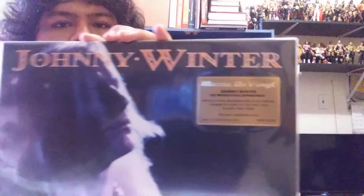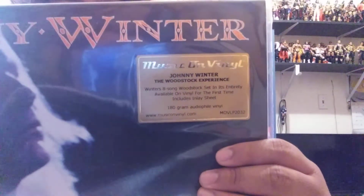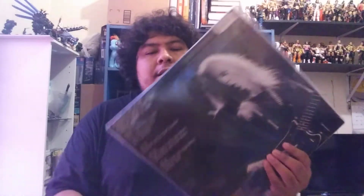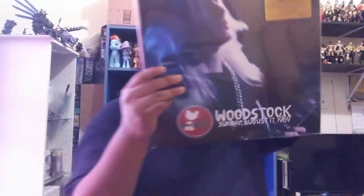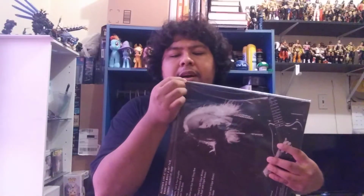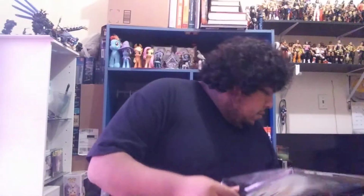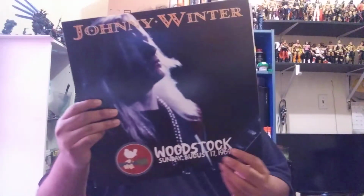Johnny Winter. There's his hype sticker right there. And what's nice about this one is that it's on a resealable plastic sleeve. It says Woodstock, Sunday, August 17, 1969. This was also released this year. I think you can still buy it. So there it is.